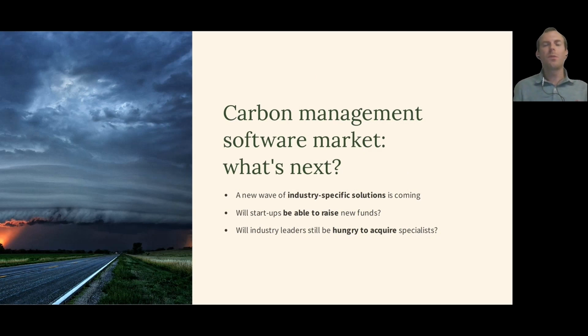What's the future of carbon management software? Difficult to tell, but what I see is a few trends which are emerging. The first one is a new wave of industry-specific solutions in finance and portfolio management, notably in real estate, which is also a sector which has a very strong footprint in terms of carbon emission. We see some new players like Measurable, Deepki, another French tech, but also, for example, in other industries like fashion, with a dedicated and specific player like Carbon Fact.